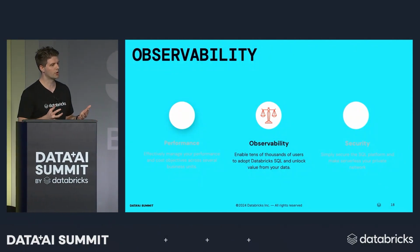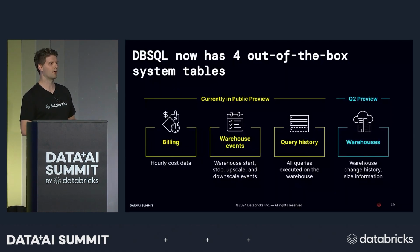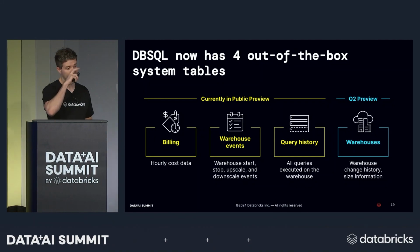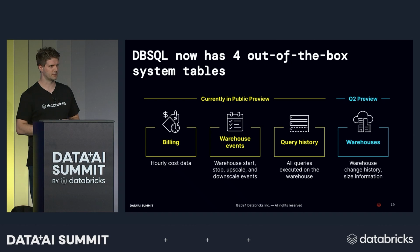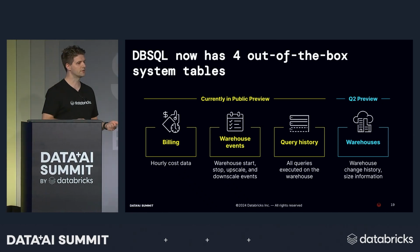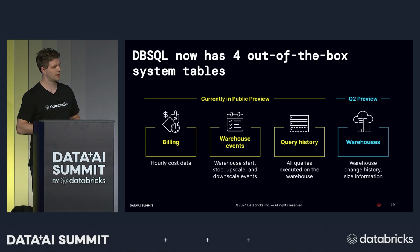Now that you have your workloads on the warehouse, the next thing you want to know is, are my users having a good experience? What about cost? How do we track that? DB SQL has 4 out-of-the-box system tables now: a billing table, warehouse events, query history, and then this quarter we're going to be releasing the warehouses table.